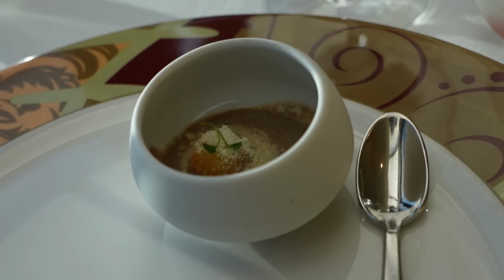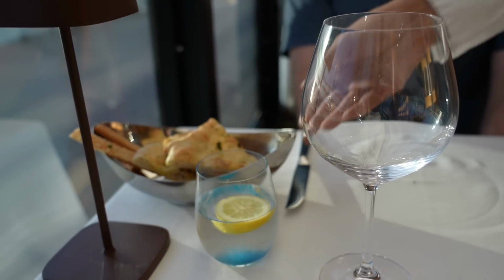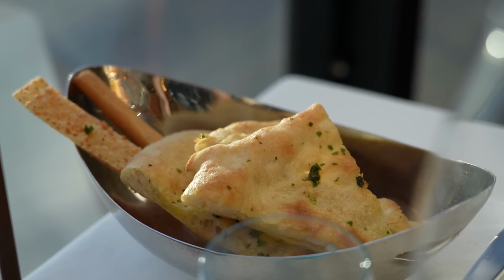It's like wild mushroom flavors. I'm definitely getting cheese, some breadcrumbs in there as well. This is mighty delicious. Here is something to give you a little idea of what we make here, not to fill you with breads.